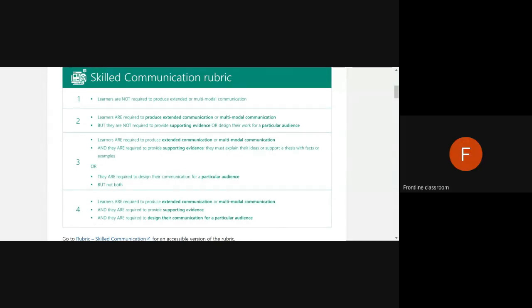And just for context also, these are the skilled communication rubrics. So for level 1, just like we had under collaboration, level 1 is that learners are not required to produce any communication in class. You just read, answer questions, and they go. But for level 2, they are extended to produce extended communication or multimodal.